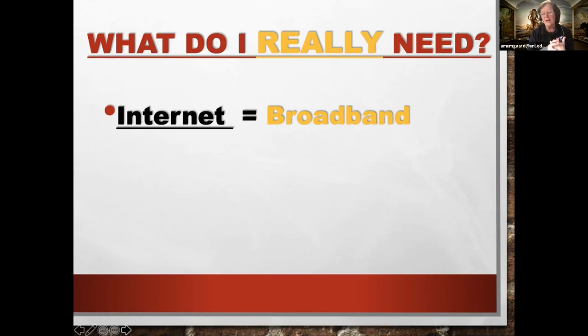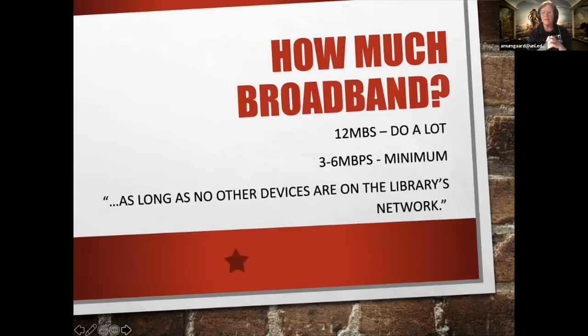We've been known to figure out technically how to connect. But I asked that question today. I have a friend named Tom Rolfs who works for the state, and his job is to increase broadband across the state. I said, Tom, really, what does a library need so that they know they could do virtual programs? And he said, what you really need for solid downloading and being able to have it go out would be 12 MBS. That can do a lot in your library. If you had 3 to 6, that'd be the minimum you would need to bring in a virtual field trip. That is, as he told me, quote, as long as no other devices are on in your library's network, which means I haven't walked in with my phone, I'm not checking my Facebook or anything like that.